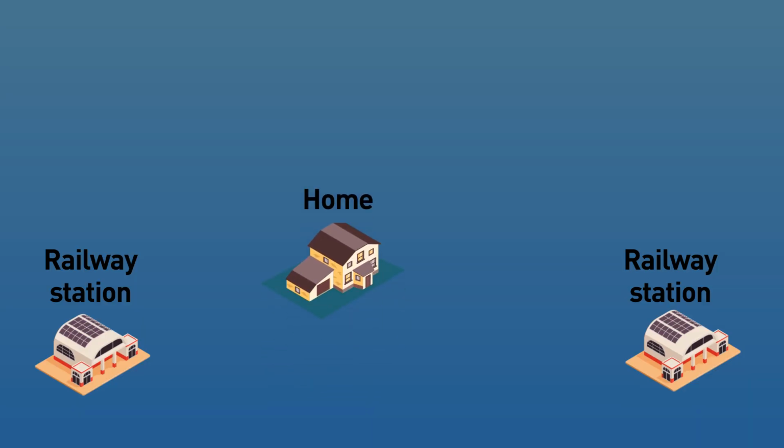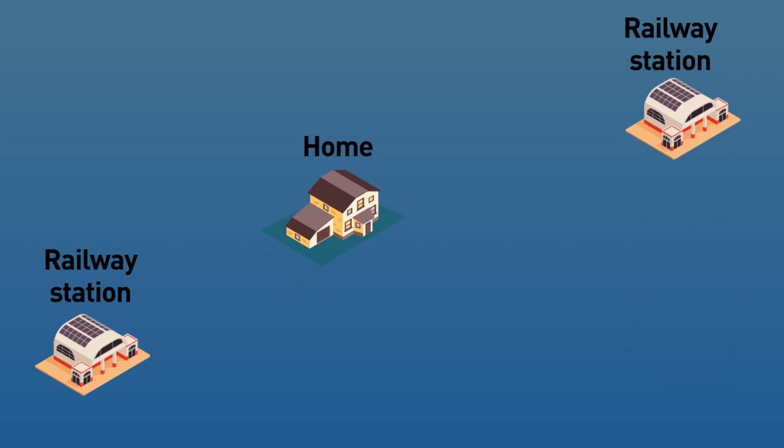Mark's home and the stations are on the hill, and this method allows the guy to ride his bike downhill without any effort.